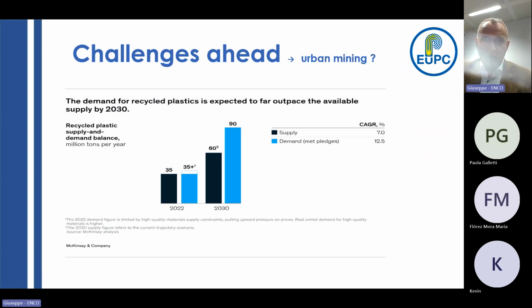A recent publication by McKinsey also predicted that we will have insufficient quality material coming up in the years to come. And we may have to think about urban mining or other alternatives to get more access to materials.